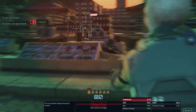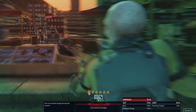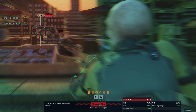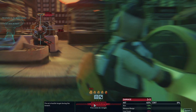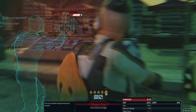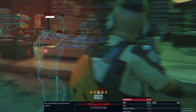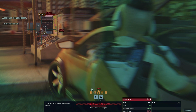Whoa, he goes flying. I'd be unconscious too if I went flying in the air like that. We got a 75% chance to hit here and take out this Thrall. We damaged him. I don't know if we quite took him out. No, he's just hard to hit. So we might have taken him out. He might have only had the 4 hit points and we took him out.